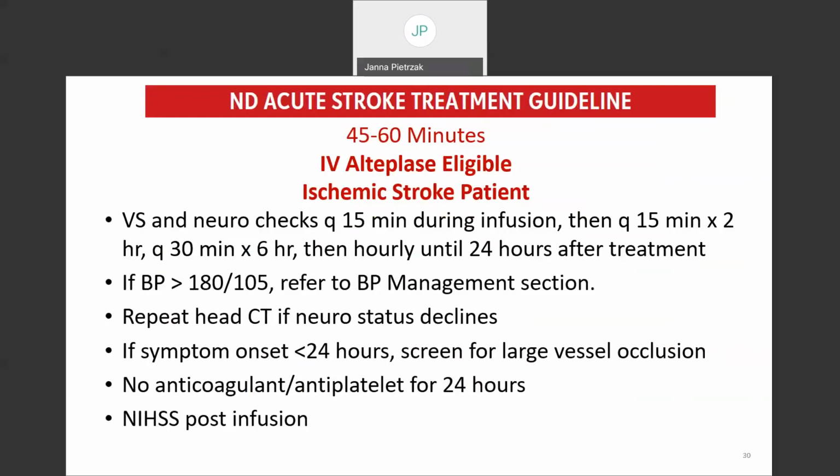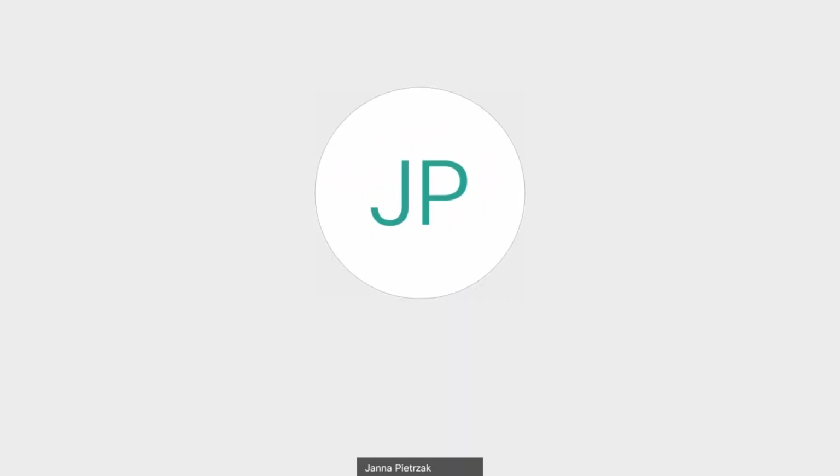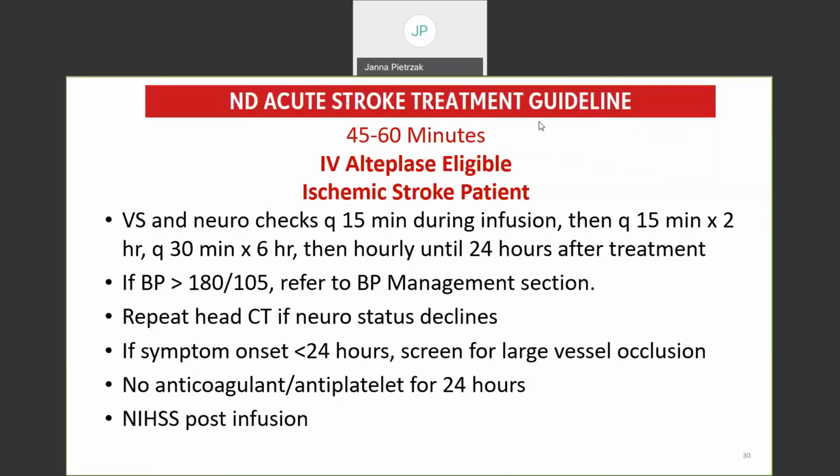So therefore, there is a list of things that are suggested, a form of examination, to stay on top of this. The suggested guidelines are that the vital signs and neurochecks are the most important things that will give you an idea if something is going wrong or something is getting better.